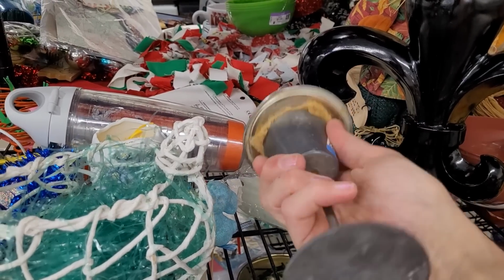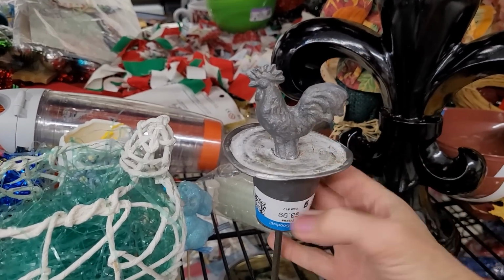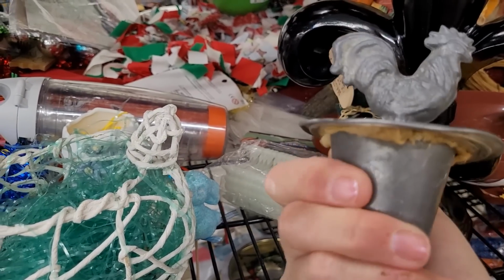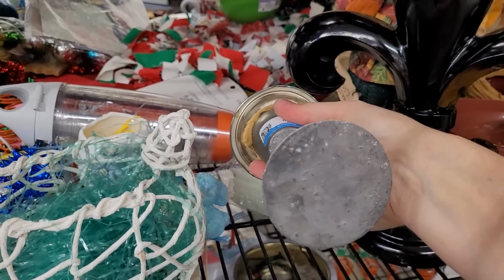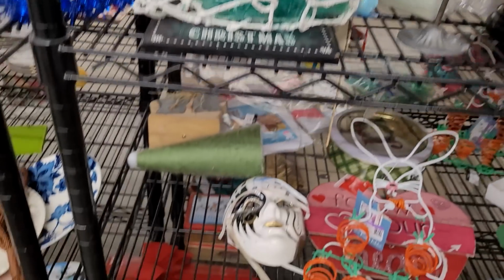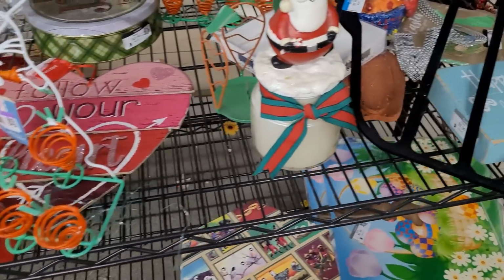What is this interesting contraption? There's a rooster on top. It looks like a little goblet on the bottom, glued together. $4. I'm really not sure. If you happen to know what this is, do leave me a comment and let me know. I'm quite intrigued. That glue cement is a bit yucky though, so I'm going to leave it. There's another mask down there on the shelf.